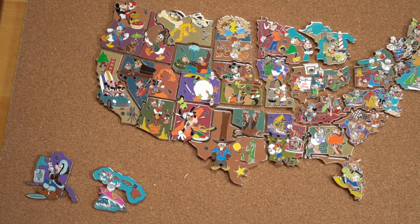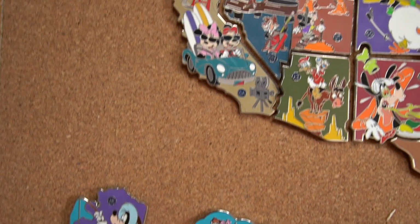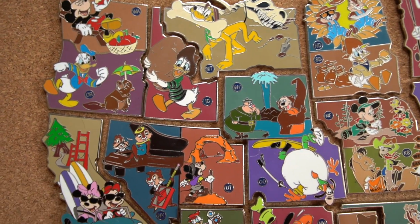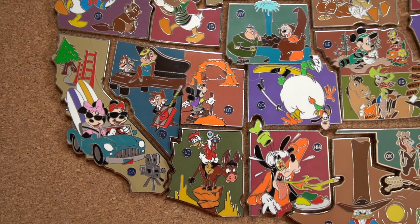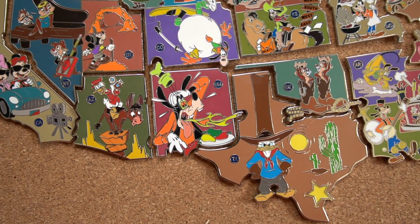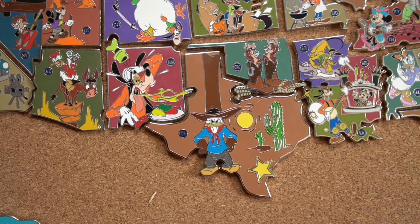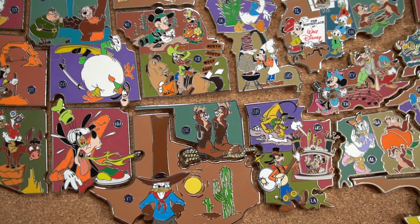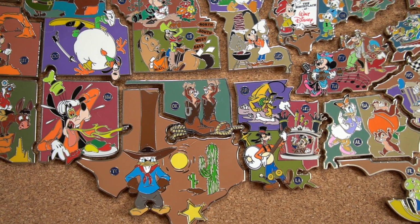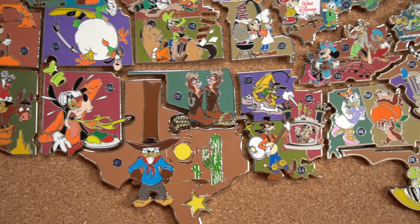Let's take a closer look at the pins. So we've got our Alaska and Hawaii down here. California, we've already seen some of these. Montana, Wyoming, Colorado, Utah. I really love the Nevada one. Super cute. Please pardon my dog. New Mexico is fun too with the hot sauce. Donald in Texas, Chippendale in Oklahoma. Oklahoma caused some issues too because it's got so many little appendages that are supposed to fit into other states. That makes things more difficult.